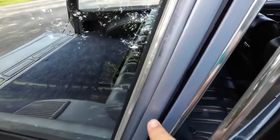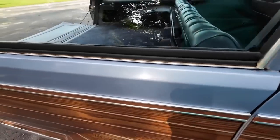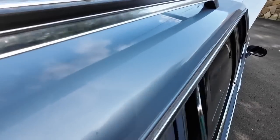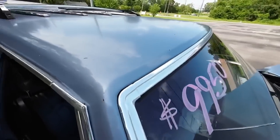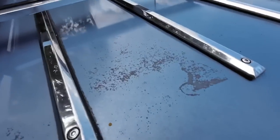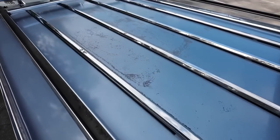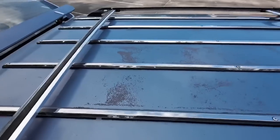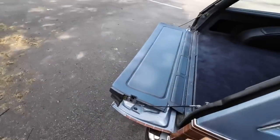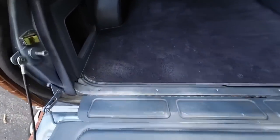The vent window does work on this one. A little hazy there. Chips in the corner. Chips there. Looking over our roof, it is kind of thin, light little scratches. Little thin spots up here, also between the rails there. Coming up around the back here. Carpet on this one looks great.